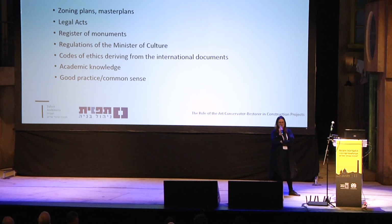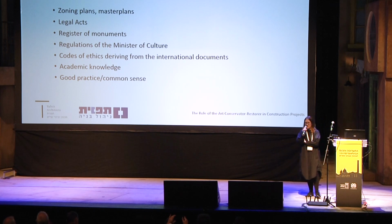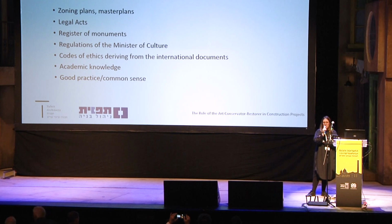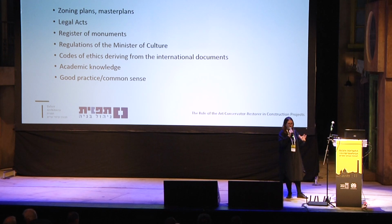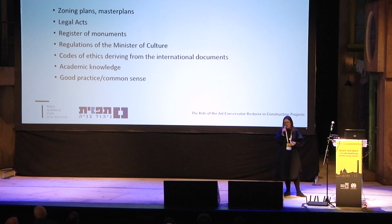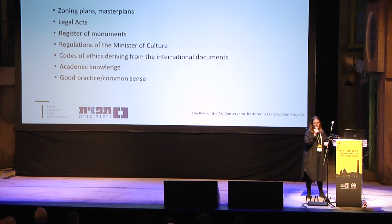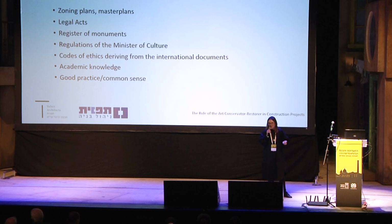We have some documents, of course. We have a legal act, we have zoning plans that tell us what we can do, what we cannot. In Poland, we have a register of monuments that gives a special protection to outstanding historical buildings. We have also some regulations of the Minister of Culture. So this is a set of documents that we take our knowledge from. We also base our knowledge on academic knowledge, on international documents, and the good practice or common sense that we, what is good practice and common sense in conservation? It's also a good question.